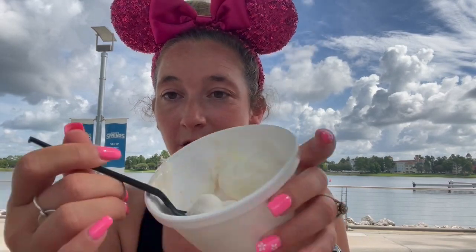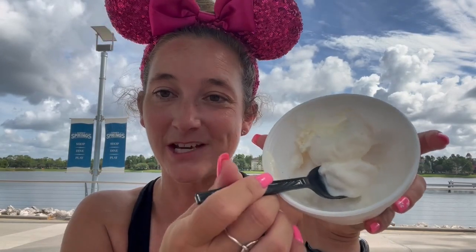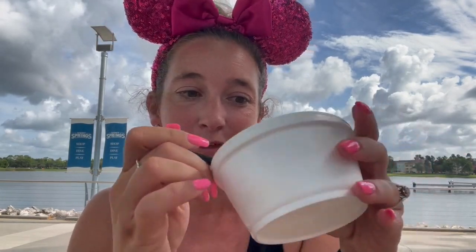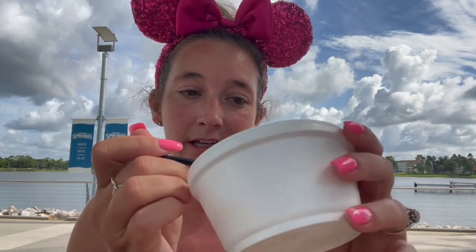This is not an ice cream I would get again out of the blue. Be like, let's go get goat cheese ice cream. Definitely not something that I would get out of the blue. I do wish there's a little bit more of the berry flavoring in there, since this is a berries series. So I was hoping to get all berries and cream, and I did not get that.